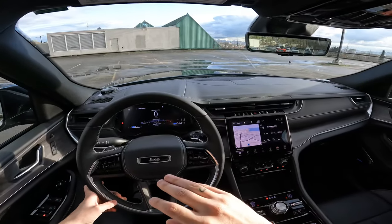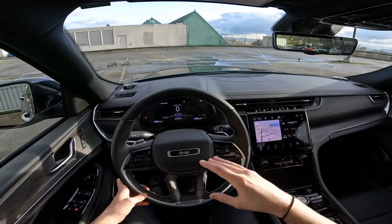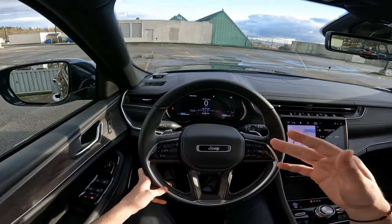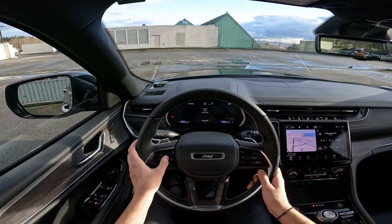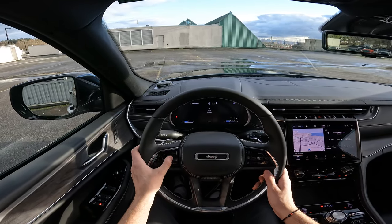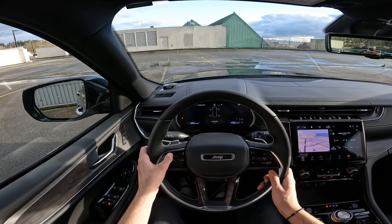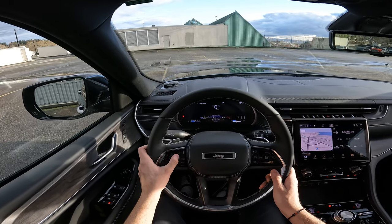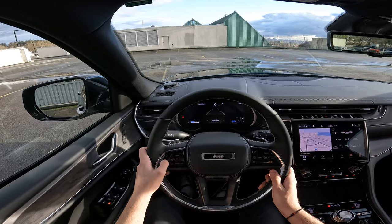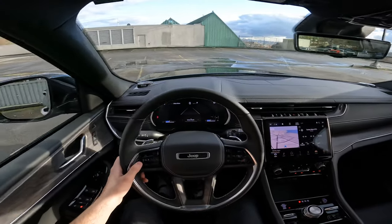I believe, I'm not 100% sure, I know I was in a Grand Cherokee L before, a different version of this one. I'm not too sure if this one has it, but there was a night vision camera in the cluster, which was absolutely sick. I actually want to see if we can find it, because that was very impressive to me, and I've never seen that in a vehicle before. I thought that was pretty crazy, to have night vision in a vehicle. That is just absolutely berserk to me. But maybe this one does not have it. We do have the driver assist in there, which is cool.